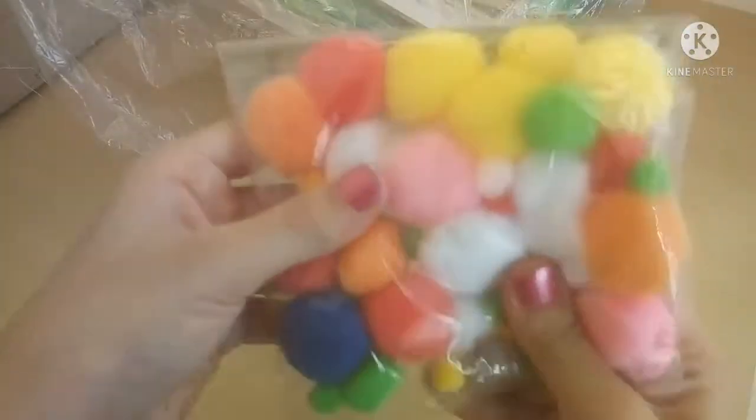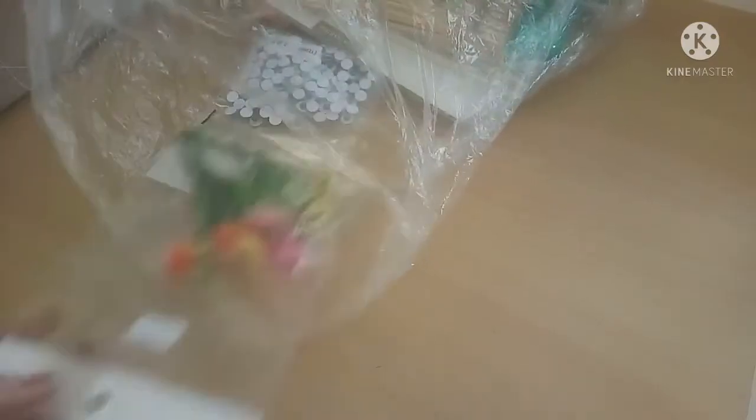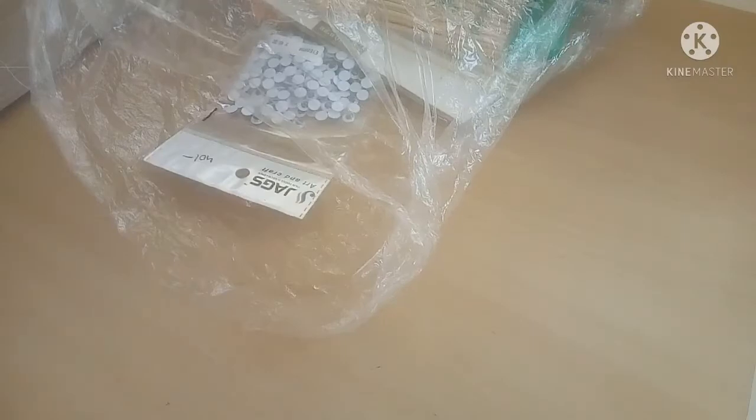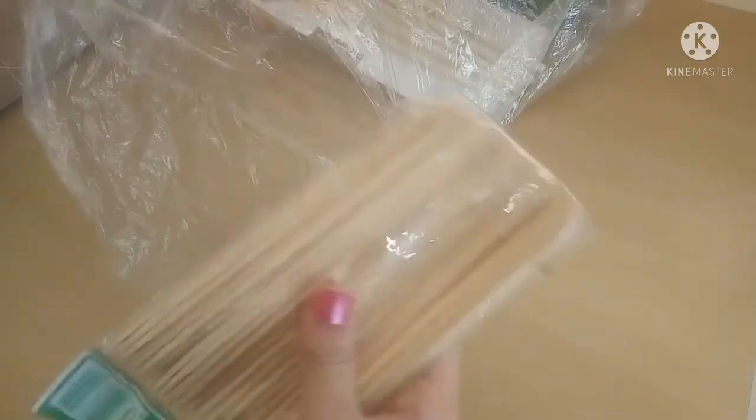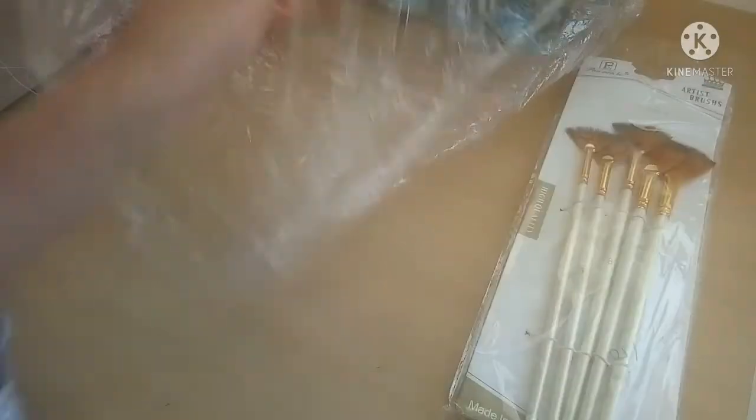So the next thing is the pom-poms. These are pom-poms. They are different sizes, big and small. And then some artificial grass, artificial trees, you can see. And then I have some glitters, liquid glitters. And then artificial flowers. And googly eyes, you can see. And then toothpicks. These are long toothpicks. And then brushes. So these are the white brushes, you can see. This is a set.